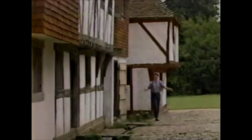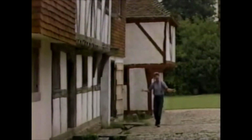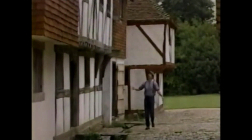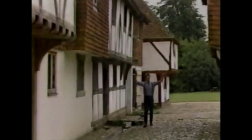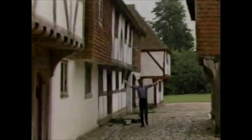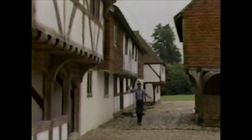Well, the houses that we've seen so far are rural and farm buildings, but of course there was life in the villages as well. And here you see some of the medieval village houses that they have restored here at the museum. And the characteristic feature, of course, of any medieval town are the jetties coming out over the street. The second floor extended out over the first.